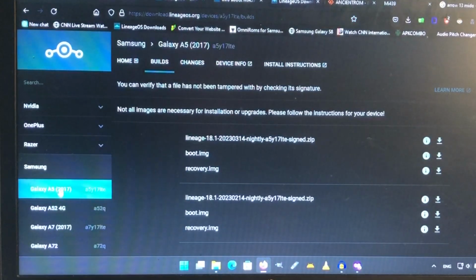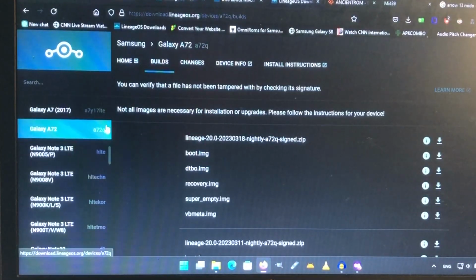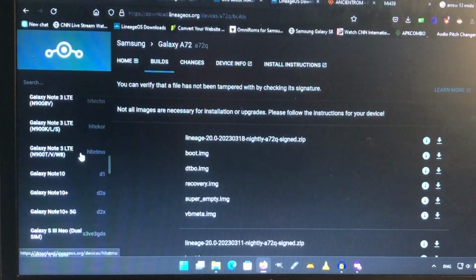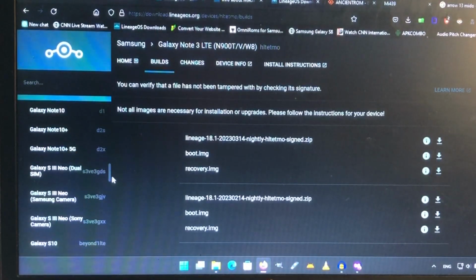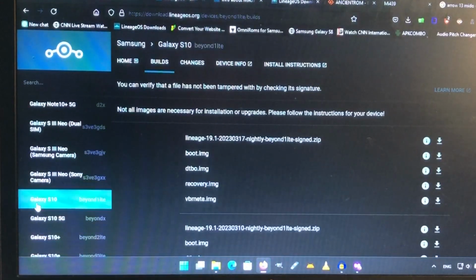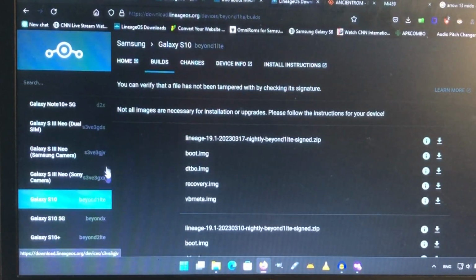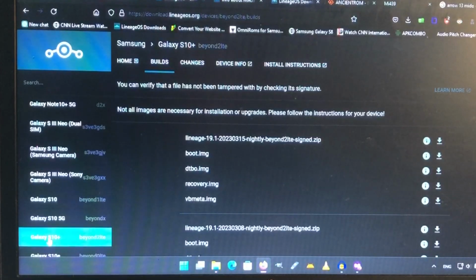A5 is still here. You see, A5 has LineageOS 18. A72, 20! Okay, so we have official LineageOS 20 now. 18, this is still 18. The Note 3, I don't think it's going to get even 19. How about the S10? If the S10 got 20, it's thanks to Linux 4, because he's the man of the S10. 19 still. So the S10 is still unofficial. The 20, I mean. The S10, LineageOS 20.